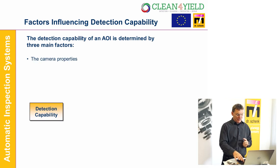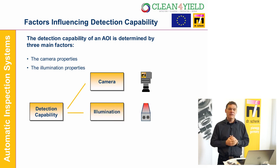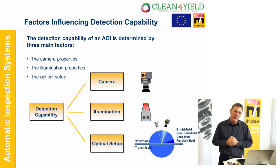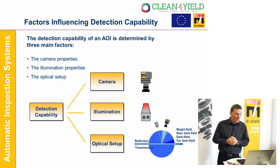Then we are talking about detection. We have just discussed it. So first of all, we need a camera. A camera needs a certain resolution and the ability to detect something. It can be only as good as the light is. If the illumination is worse, you can use the best camera in the world, but you will never detect something. So the illumination must fit to the camera. And you need a certain optical setup. You have to detect it in reflection, transmission, dark field, whatever, to detect something. So detection capability is a function of camera, illumination, and optical setup.